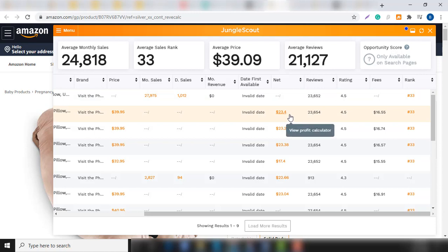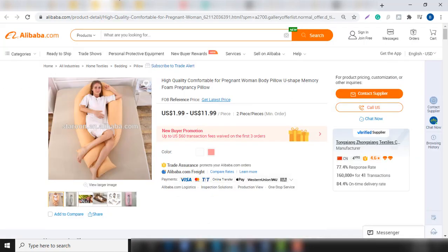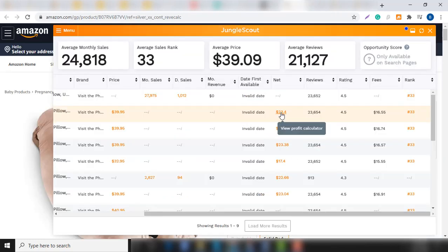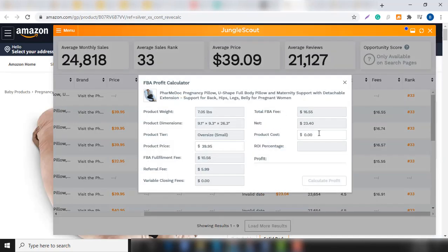So it has been listed for $40. That means you will get around $24 after deducting the fees. But it will not be your complete profit. We need to deduct the cost of the product. So if you get this product, let's say at $8 per piece, that means you can earn $15 for each sale in profits, which is really great.